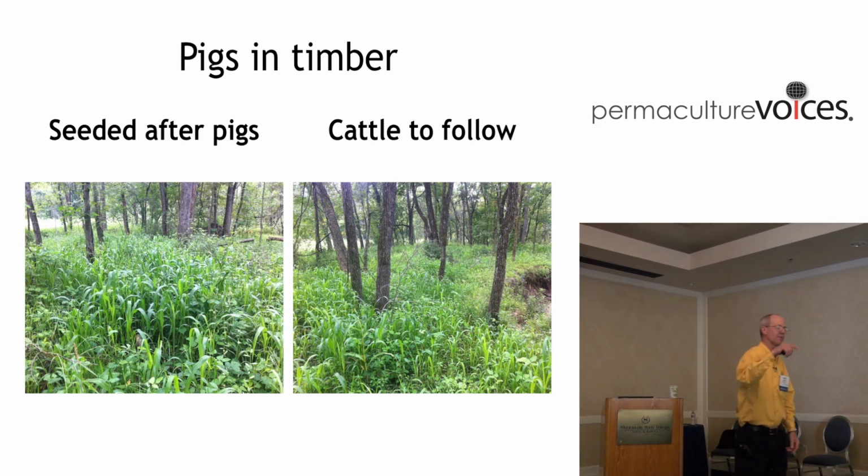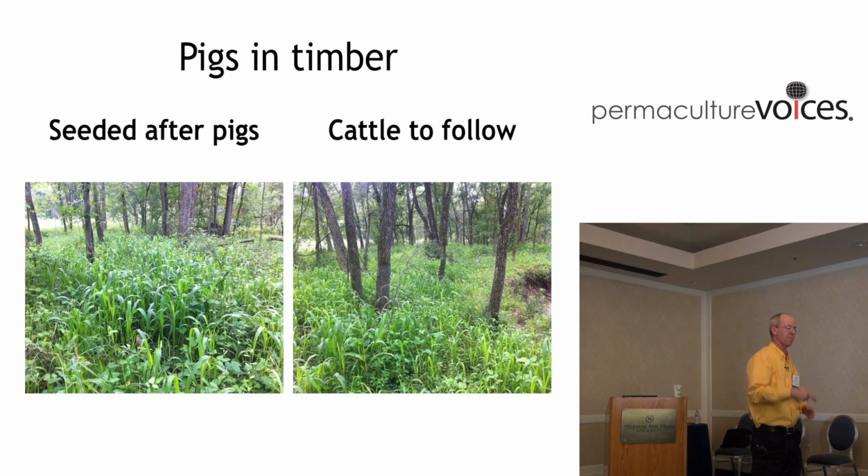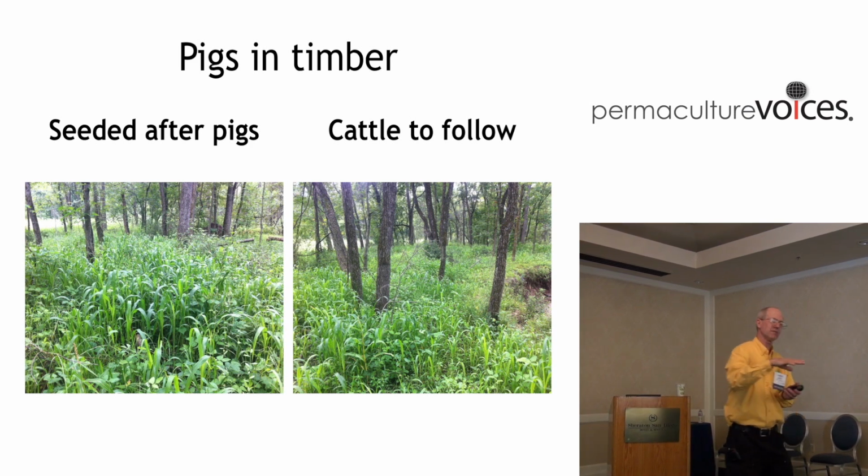We're looking at now bringing hogs in later. Instead of maybe May, bringing them in June, so we can catch more of the acorn and the hickory nut crop in the fall, and the persimmons. Hogs love persimmons. And we're planting tons of persimmon trees now.